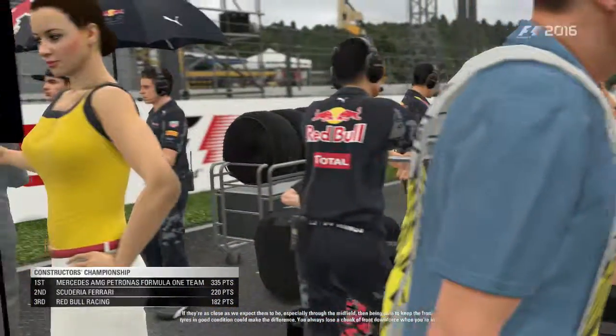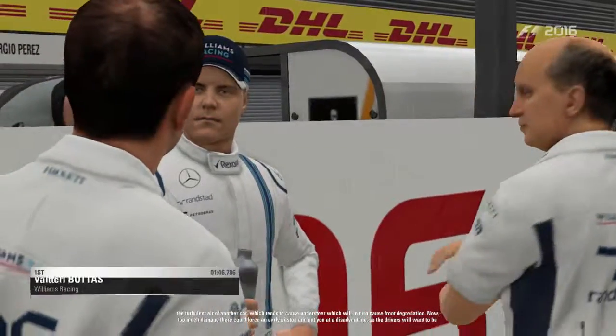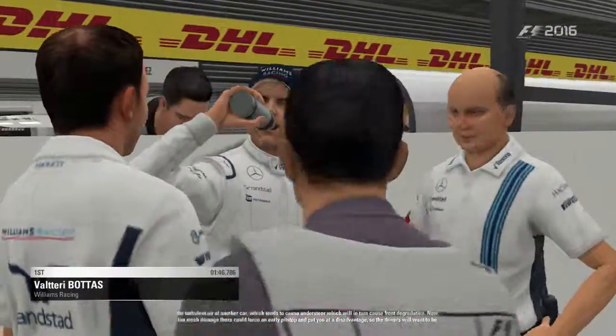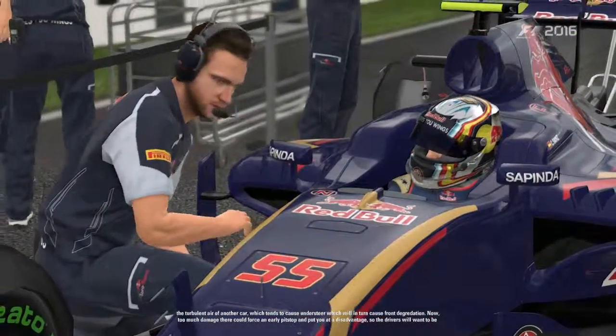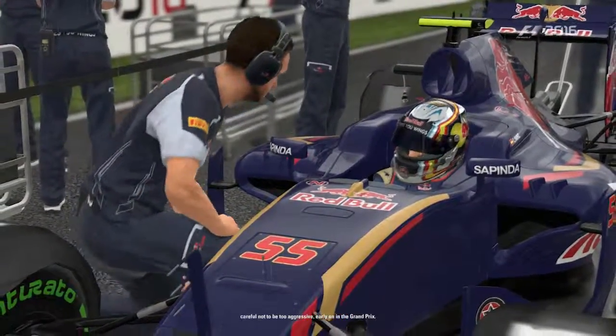You always lose a chunk of downforce at the front when you're in the turbulent air of another car, which tends to cause understeer, which in turn causes front tyre degradation. Now, too much damage there could force an early pit stop and put you at a slight disadvantage, so the drivers will want to be careful not to be too aggressive early on in the Grand Prix.